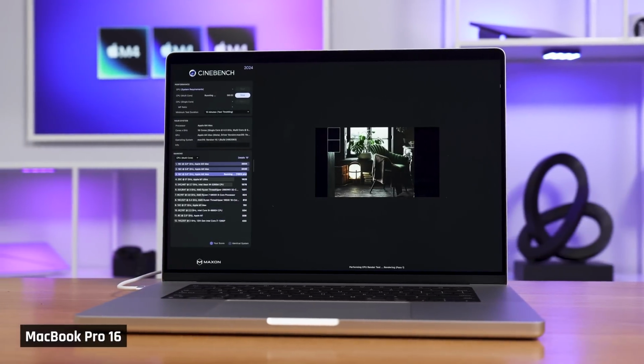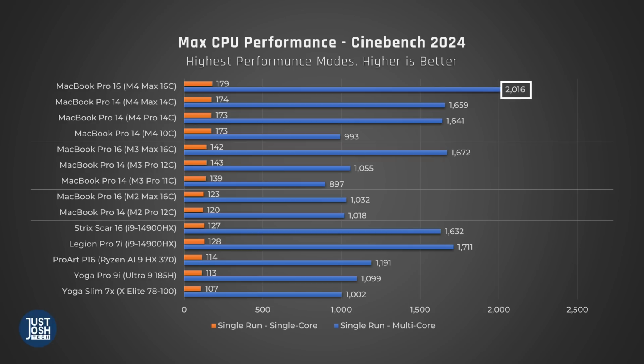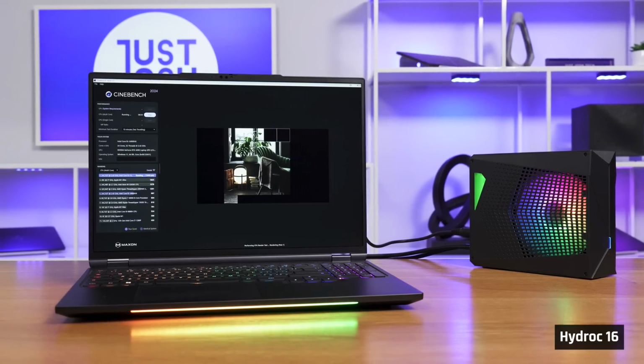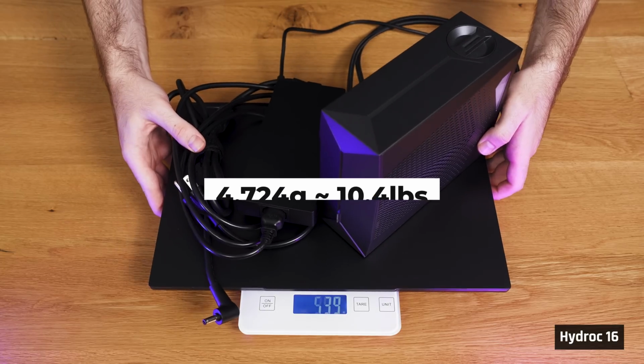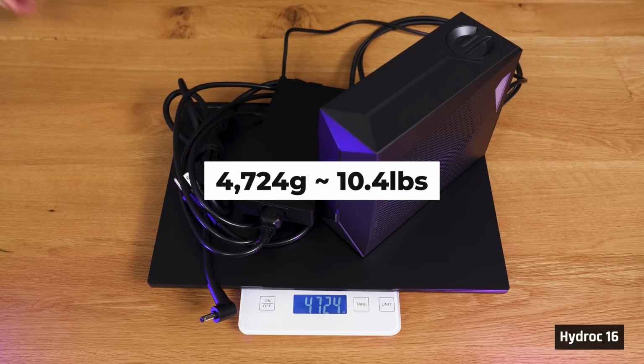In Cinebench, the MacBook Pro 16 with the highest-end M4 Max chip is 21% faster than the prior M3 Max, and an insane twice as fast as the M2 Max. It is 18% faster than Intel's fastest processor, the i9-14900HX. However, Intel processors can actually match the MacBook Pro's multi-core speed, but they just need to be water-cooled to do so, like in the Hydrox 16. That setup is of course much larger and less portable than a MacBook Pro.